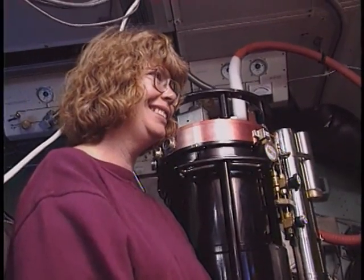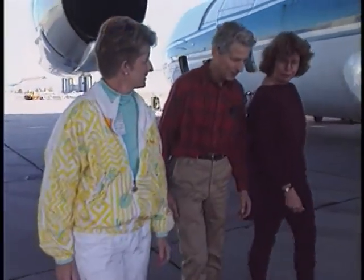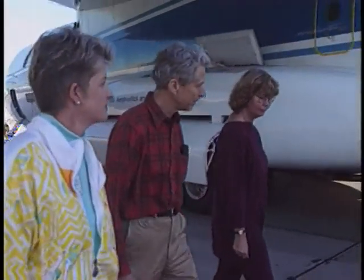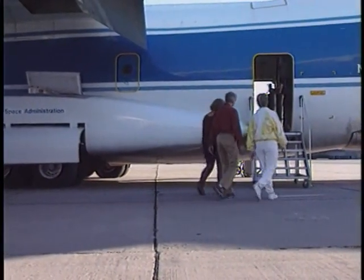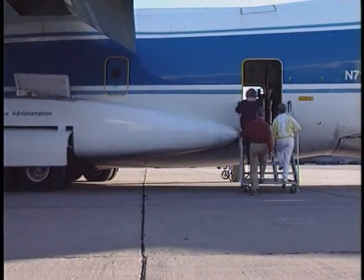Two teachers, Sandra Engel and Maggie Gwaltney, will join the astronomers on tonight's flight and experience discovery firsthand as a part of the research team. W3. Most of the clouds don't have nice names like Orion. They have names that sound like license plate numbers.